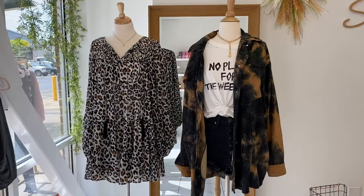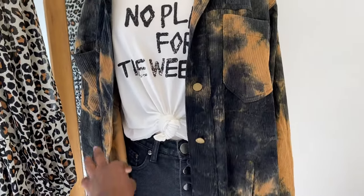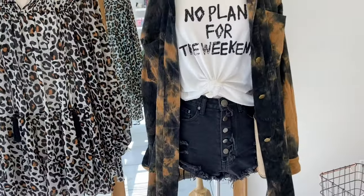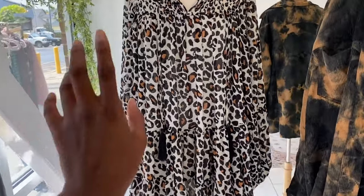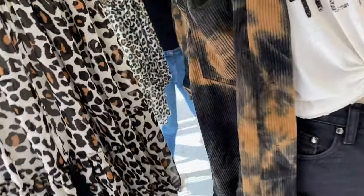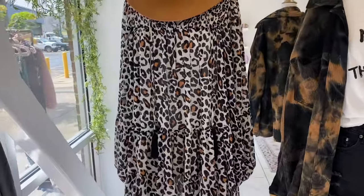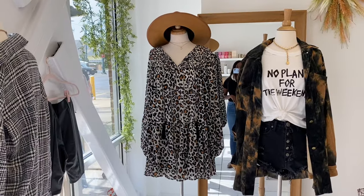Okay, so these are the last two outfits that I'm gonna show you. This was the tie-dye jacket that I was telling you all about that's been a really good seller for us. This is how we paired it. It is so cute on. And this baby doll dress, this is so cute for fall. Just wait, hold on. This hat, we haven't put these out yet, but they will be available tomorrow, which is Friday. Oh my gosh, you guys, so freaking cute. That is so cute together.